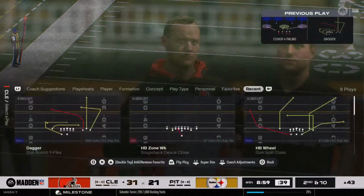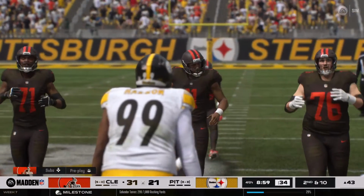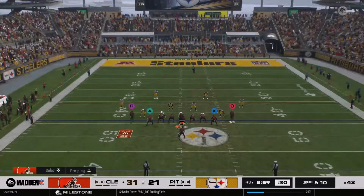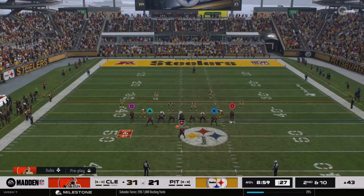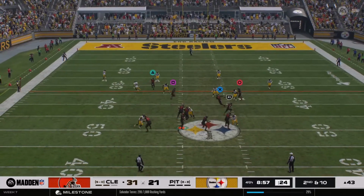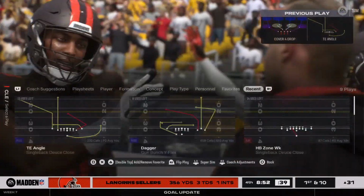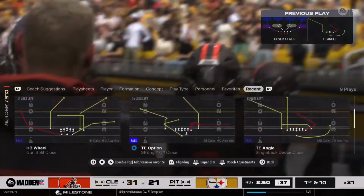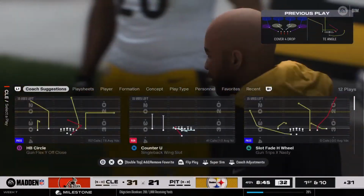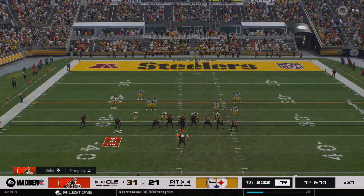And he can't hang on through the contact. Incomplete. Good job defensively to meet him just as the ball was arriving. It'll bring up 2nd down. There's Okonkwo open left side. And they'll take this down inside the 35. It's a pickup of 12. First down, Cleveland. 1st and 10 at the 31-yard line.